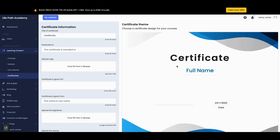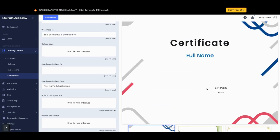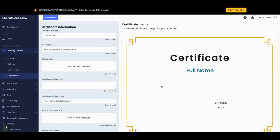You can create your own certificates here. You can design them. This is awarded to, so on and so forth. You can upload your custom backgrounds here. You can make your certificates. And so that's already included. All right, a certificate maker.